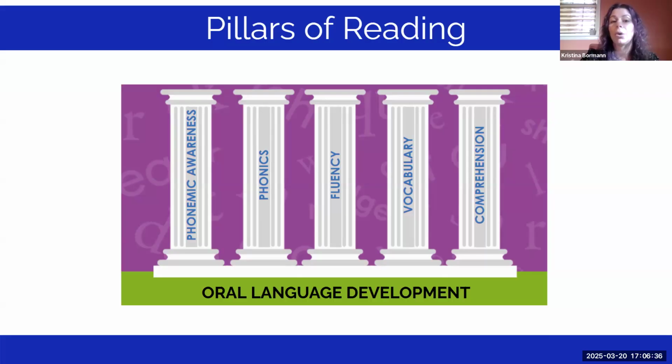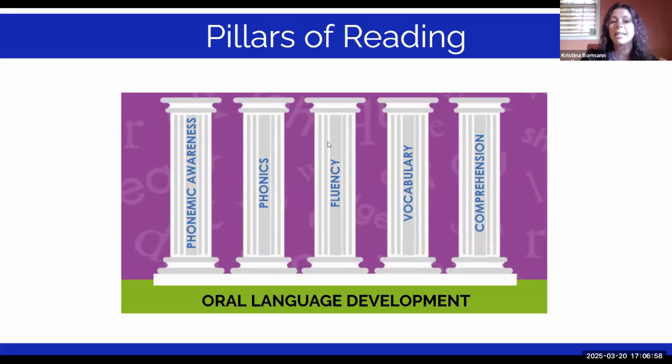They include phonemic awareness, which is recognizing and manipulating sounds and words. That helps later with reading and spelling. You'll see phonics, which is that systematic instruction that helps children decode words and link the letters and sounds together. Fluency, which has to do with the accuracy in which we read words, and that ease, which leads to later comprehension. You'll see that vocabulary development is essential and should be taught both directly and indirectly. And then lastly, that pillar is comprehension, which is making meaning of text and obviously the goal of reading overall.